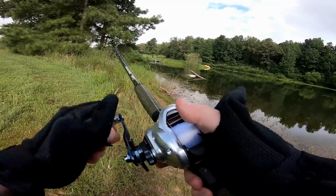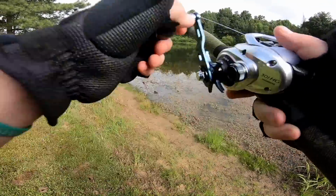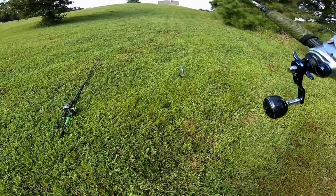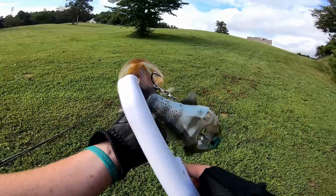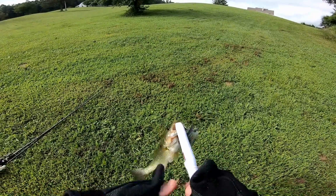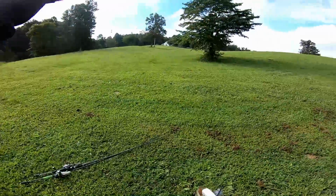No way. That was instant. Look at that. What was that little bass thinking? He must have been hungry. If this right here is not proof enough that bass of all sizes will come up and slam these things, I don't know what is, guys. He hit that as soon as it landed in the water. He said, yep, I'm gonna have that.